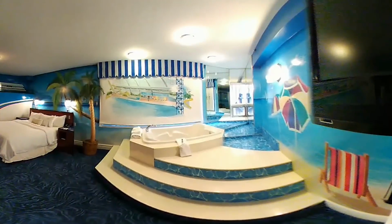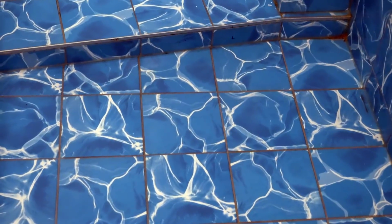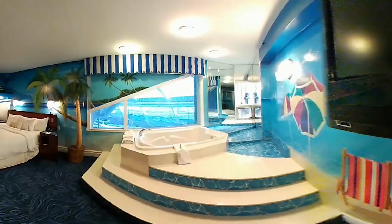Oh, and the area around the jacuzzi. I swear, aside from the view, the tiles around the tub are quite possibly what I love the most. I don't think they make them like this anymore. And if they do, please don't tell me, because I would just go out and buy them and make my whole house water park themed.